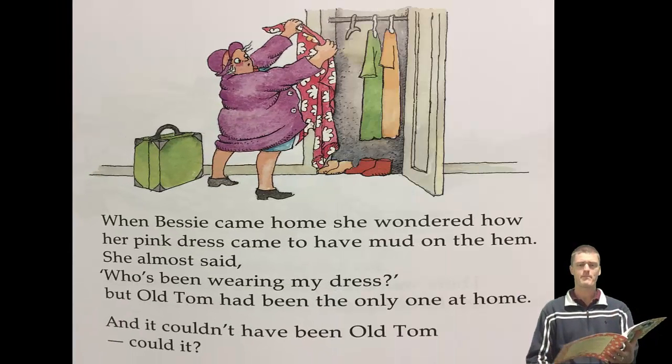Have you finished drawing your picture of old Tom? I hope so, because we're about to keep reading. When Bessie came home, she wondered how her pink dress came to have mud on the hem. The hem is the bottom part of the dress. She almost said, "Who's been wearing my dress?" But old Tom had been the only one at home, and it couldn't have been old Tom, could it?